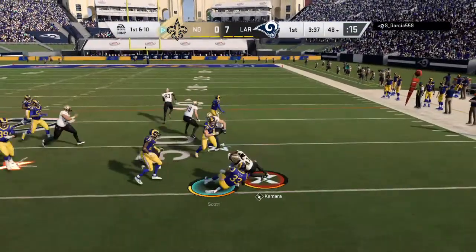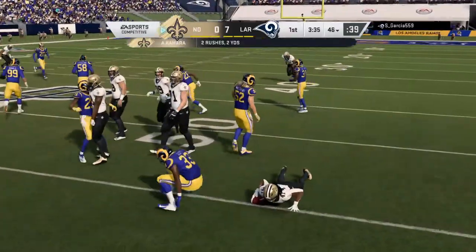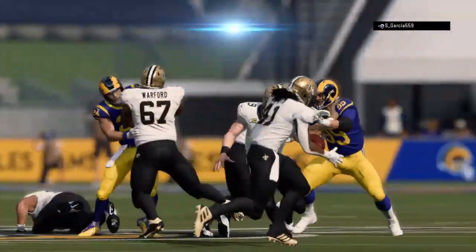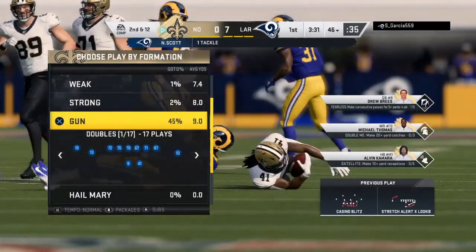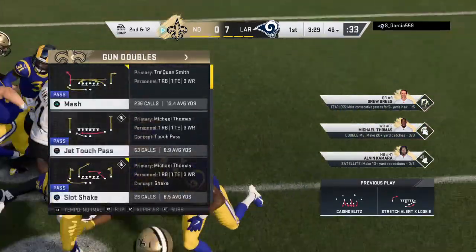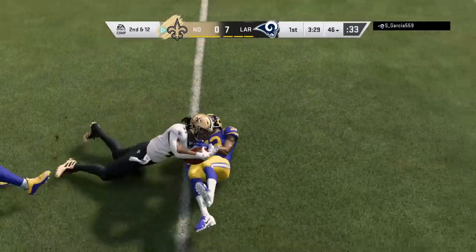Breeze leaves this one with Kamara. And this one goes nowhere. Losing yardage on the play back at the 46. It's a loss of 2 there, bringing up second down. 2nd and 12 at the 46-yard line.